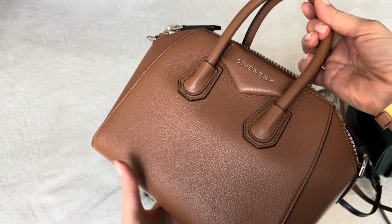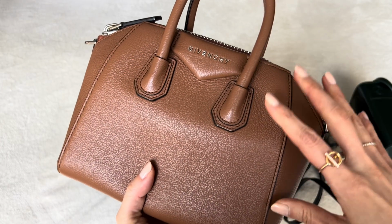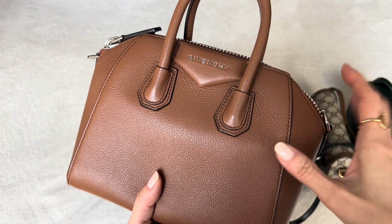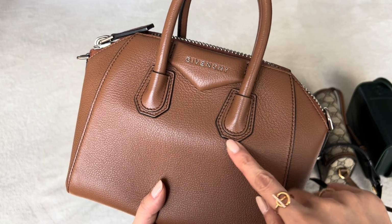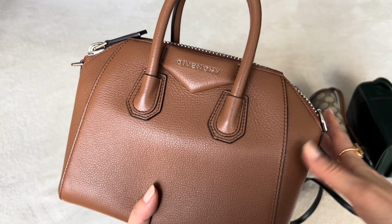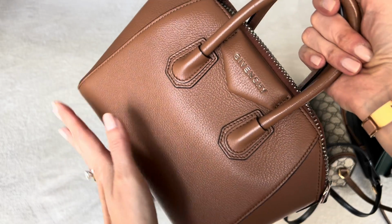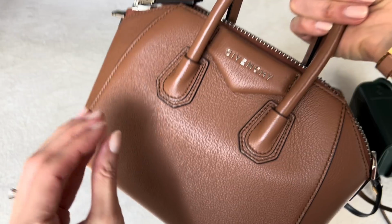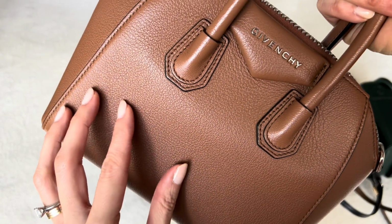I remember when I got my Hermes Birkin 30 in the gold color, which is a very similar kind of caramelly brown, there was a split second where I thought, should I sell my Givenchy and just use my Birkin? But no. There's something different about this. Not just the shape and the silhouette, but the sugared goat skin is just so beautiful.